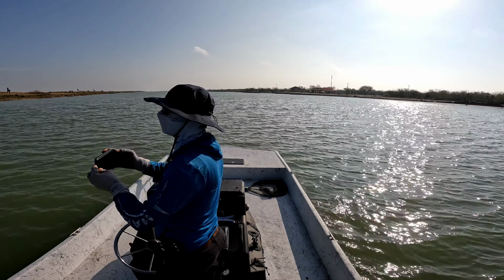Always forget to prime the motor. It's an old motor. I like to prime it before I take off. Well, didn't prime it enough for that.